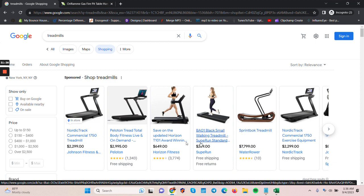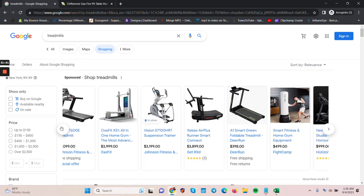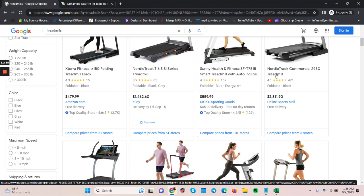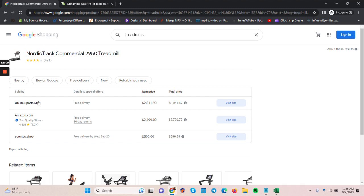So with this NordicTrack Commercial 1750 treadmill, what we're going to see is that Johnson & Johnson's selling it here, NordicTrack is selling it here, and perhaps if I typed it in here, I would see even more search results for that one treadmill. What I can do here is pick a different SKU, the NordicTrack Commercial 2950. I can see that there are three stores selling that product. If I click here, I'll see some people selling the same product. In this case, we have Online Sports Mall selling it for $28,190. This is probably the item price and they're estimating tax. And then another shop is selling it for this price.